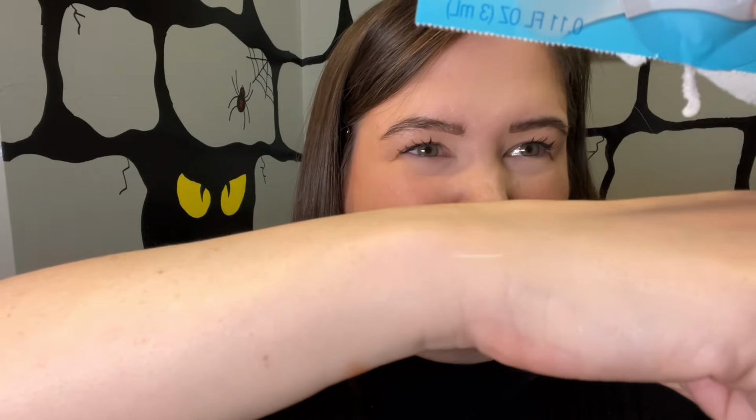And the last thing is this Hydro Boost Water Cream, fragrance free. I've tried the Hydro Boost moisturizers before. I don't know if this is the same thing, though it says new, so I probably haven't tried this. Let's try it. Oh, it's white. Hydro Boost water cream. I remember the Hydro Boost stuff not being a white cream and more like a translucent gel. So this is interesting.